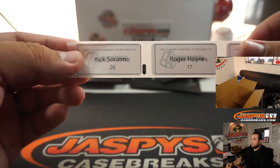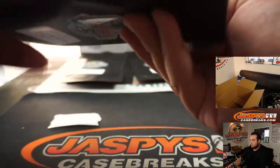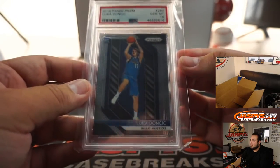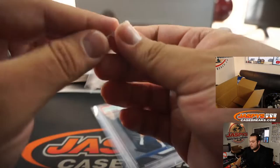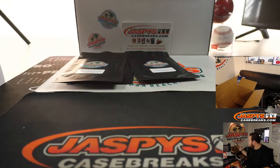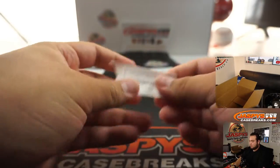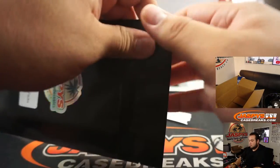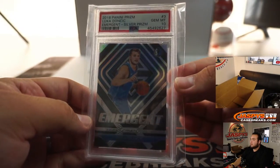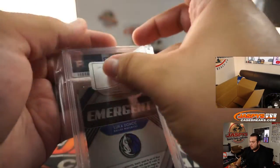All right, down to the final stretch, guys. Rick, with pack 26. Luka Doncic, 2018 Panini Prism, PSA 10. Little base, very nice. There you go, Rick. Roger with 17. And another Luka Silver Emergent PSA 10. Very nice. There you go, Roger. Can't go wrong with Luka.